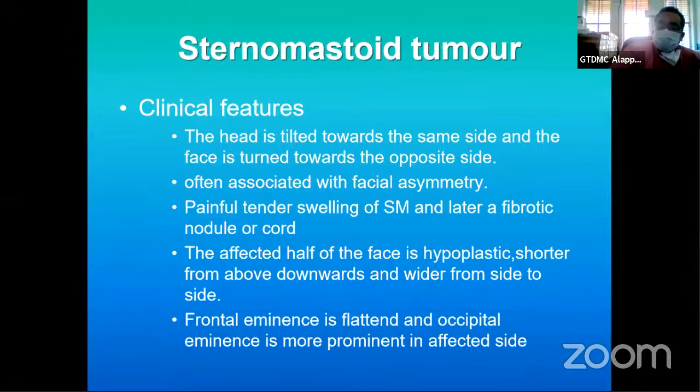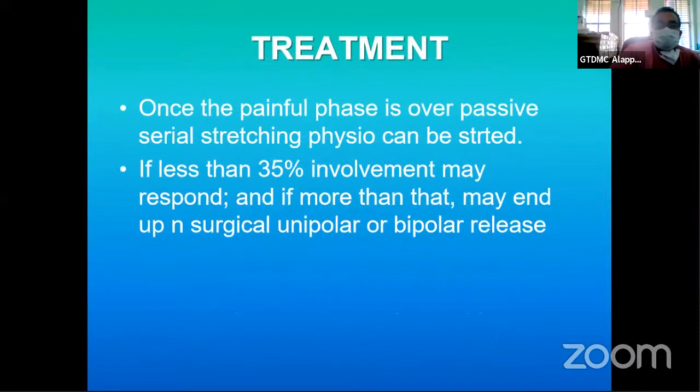The brow arc is less prominent. The frontal eminence is flattened, and the occipital eminence is more prominent on the affected side. So this will be the clinical features in torticollis. Treatment.